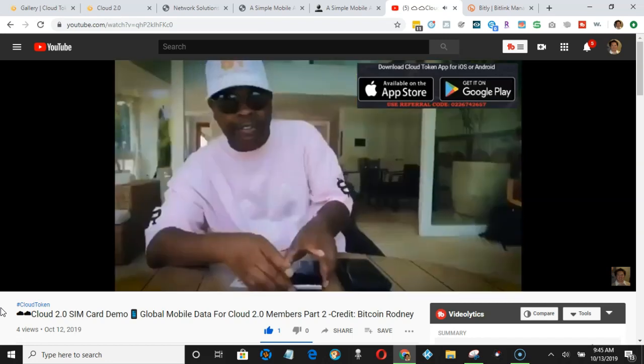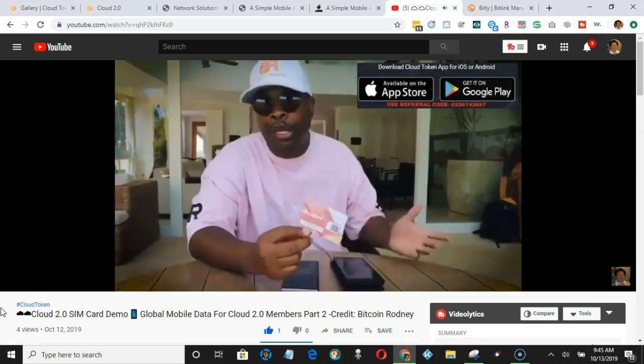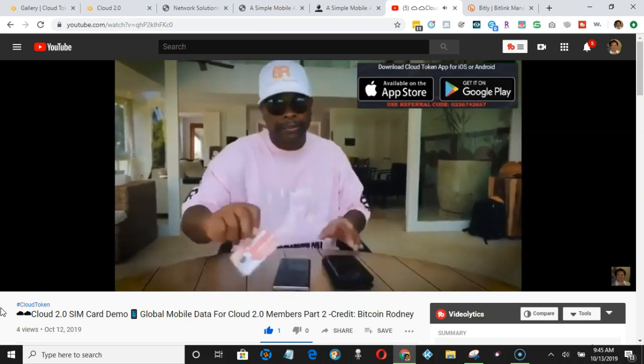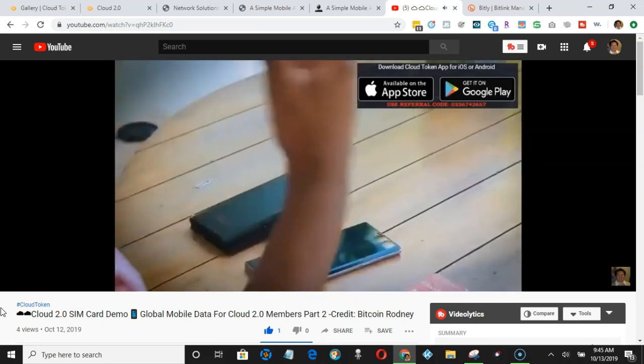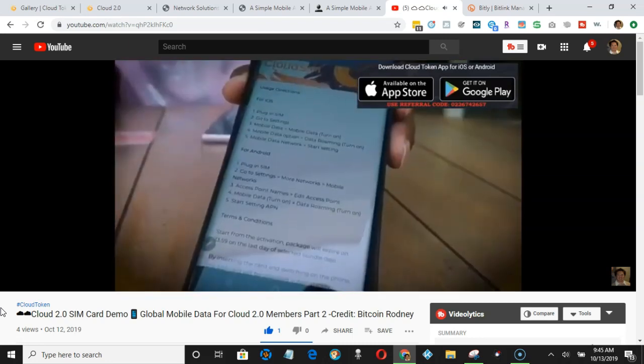Very easy. When you receive the SIM, it'll come in a way that fits any phone, so don't worry about that. And you just pop it right in. And then I'm using two phones to show you guys the actual directions. Here's the directions right here.